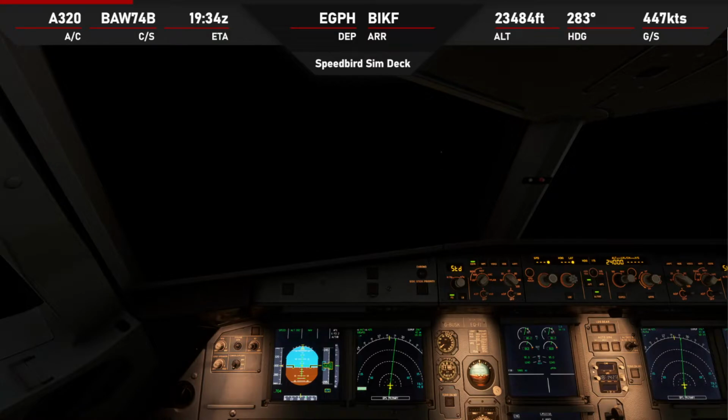Yeah, okay, so estimated time of arrival still is about 7:34. That gives us an hour and 20 flying time left. Plenty of fuel, 5.8 tons. And we're at our cruise altitude, 240. Interesting.